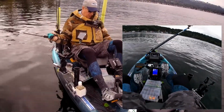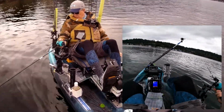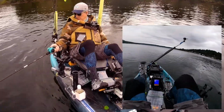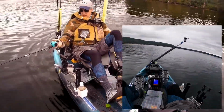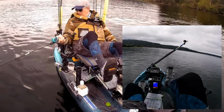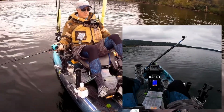I didn't look at him that close because I wanted to get him right back in the water. But the difference between a cutthroat and a rainbow in this water, they crossbreed a lot. You get all sorts of fish that look very similar. I did notice that he didn't have really pronounced red marks on his lower gill covers like a cut does. But pretty sure that's what he was.